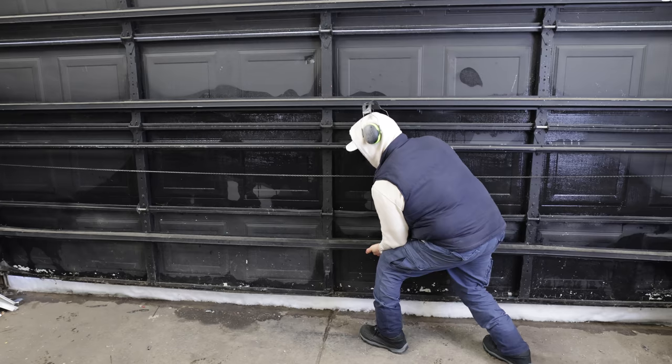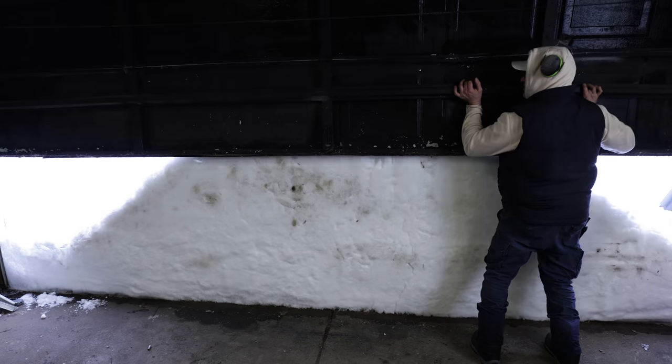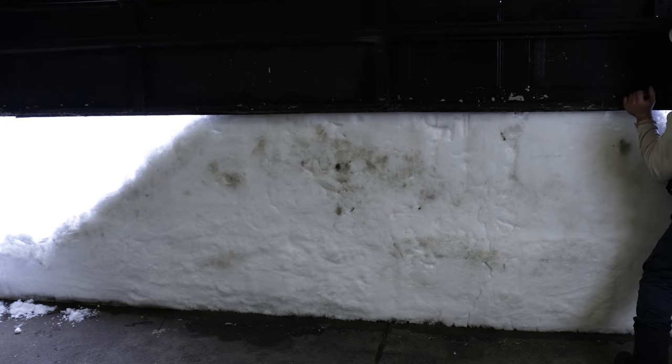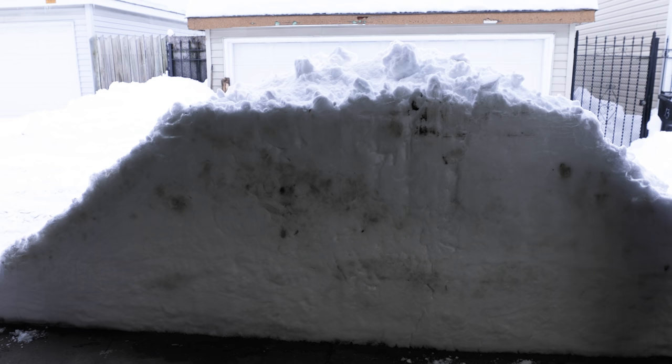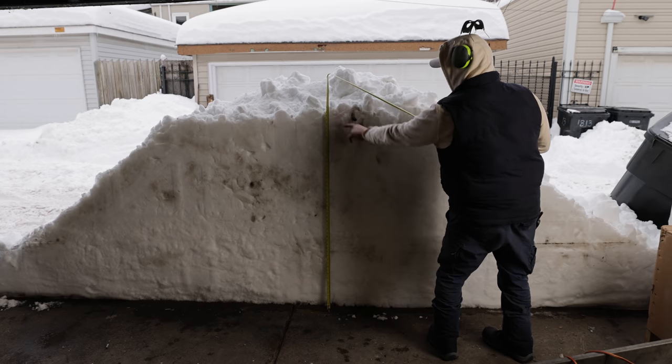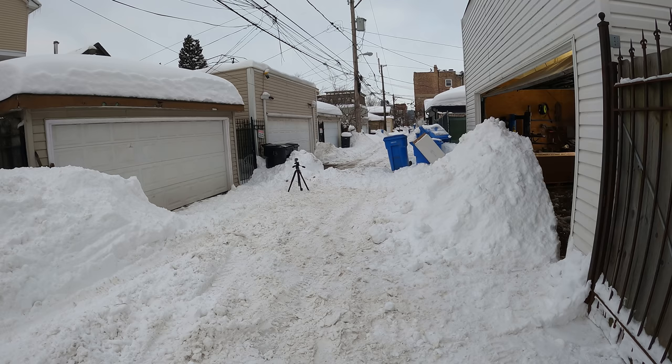Oh man, there's a lot of snow. Holy cow, look at that. Oh man, look at that. Oh! Oh, this is gonna be good. At this point here, it's 51 inches tall. That's about, I would say, 4 or 5 feet thick.